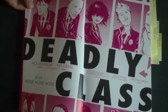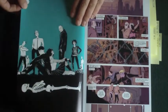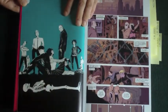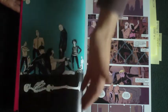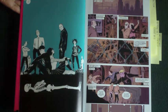So I've picked a bunch of stuff here that I really enjoyed and that really shows this book off so well. Obviously I thought I'd just show you the original first cover to Deadly Class. Just very stark, the bluey grey, almost slaty kind of blue there, giving it this hard cool edge with our group of misfits on there.